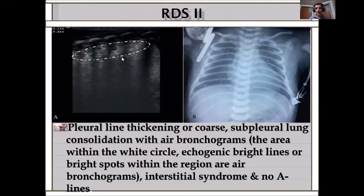So this is an RDS, because what do you need at this age? It's either RDS or TTN or pneumonia. You don't have anything else. Pneumonia can be aspiration of amniotic fluid or aspiration of meconium, or there is infection. So these are the differential diagnoses of this gestation. So either it's RDS or it's TTN or it's pneumonia. And pneumonia is of three types. Either it's an infection or it's aspiration of amniotic fluid or aspiration of meconium.